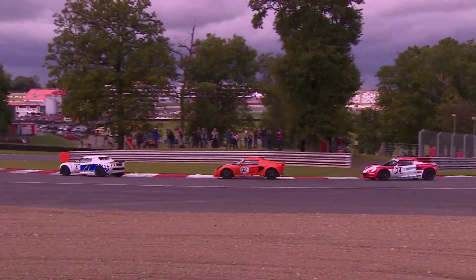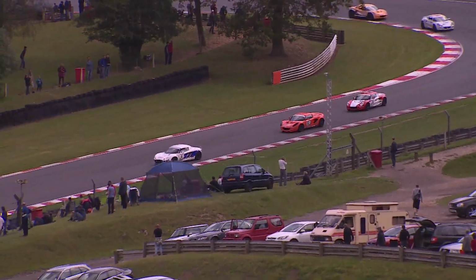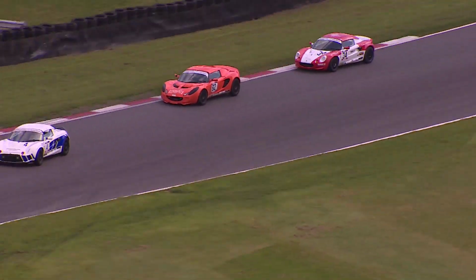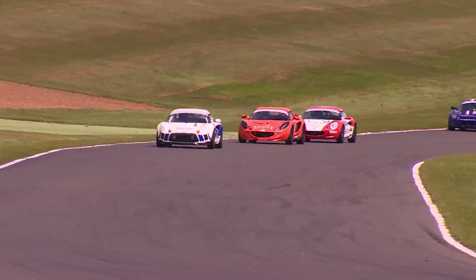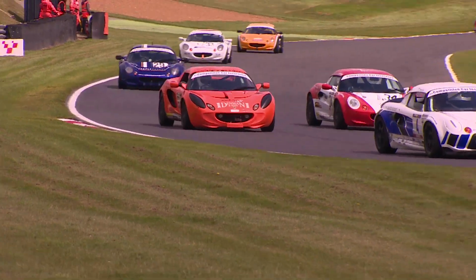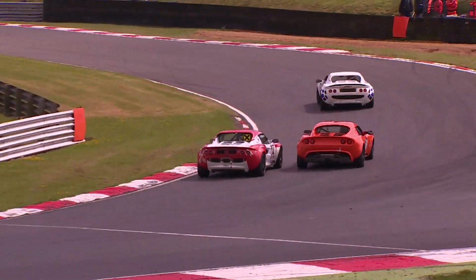uphill into Druids. Can brake very, very late for Druids. Martin Donnelly knows every trick of the trade here around the Brands Hatch Grand Prix loop. He's having to do the hard work and leading the way. It means that Demon and Little are with him. It also means that Jason Baker is beginning to close up as a challenge for second, and Little to the inside of Craig Demon at Surtees. The pair of them run side by side.